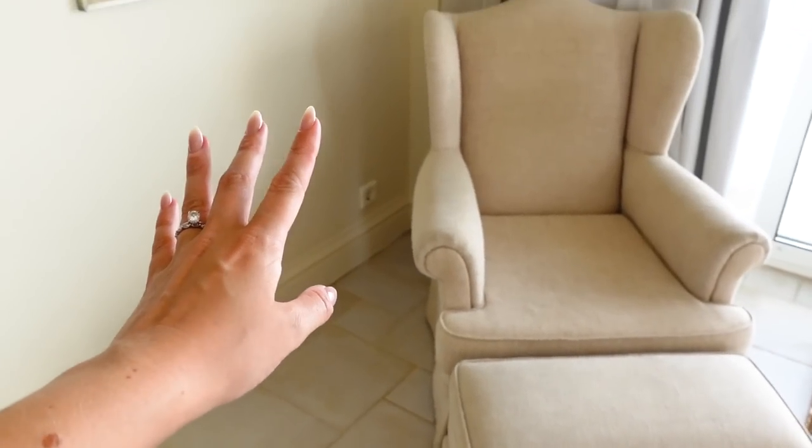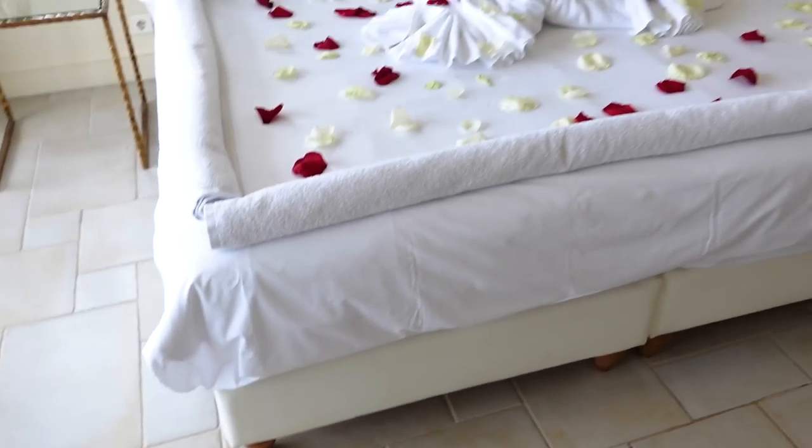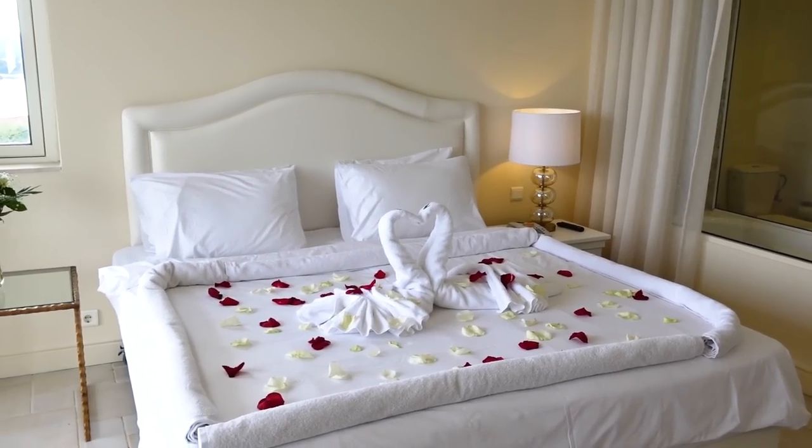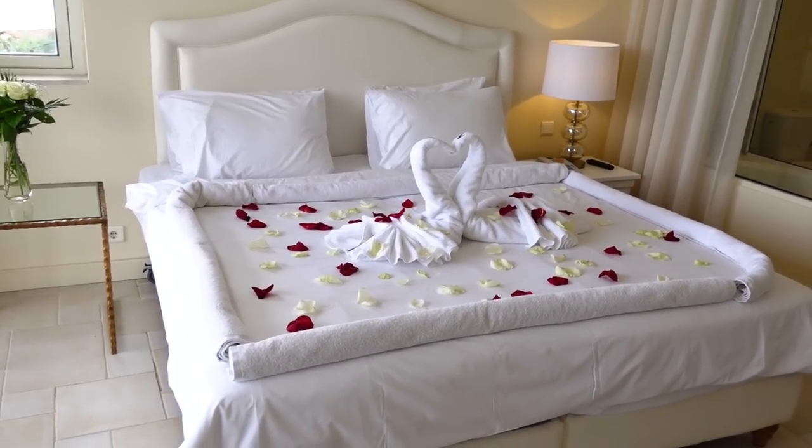The reason I booked this hotel was I loved the decor. I thought it was perfect and just like how I would decorate my own home. And then I'm not going to pan up yet. Are you ready? Guys, how amazing is that? I feel so spoilt. It's just stunning.